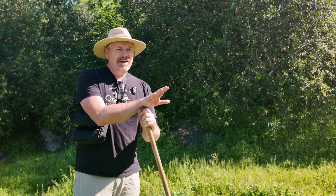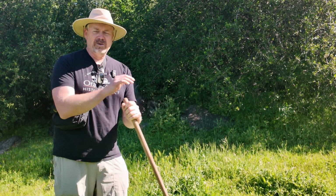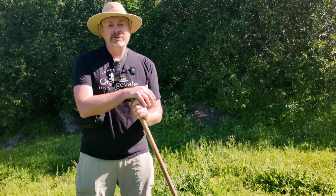So it's really neat to see how the Native Americans knew how to use the land, how to appreciate the land and what came out of it to preserve themselves without any major agricultural endeavors, as it were, in California. They lived off the land, and they did a good job of it.